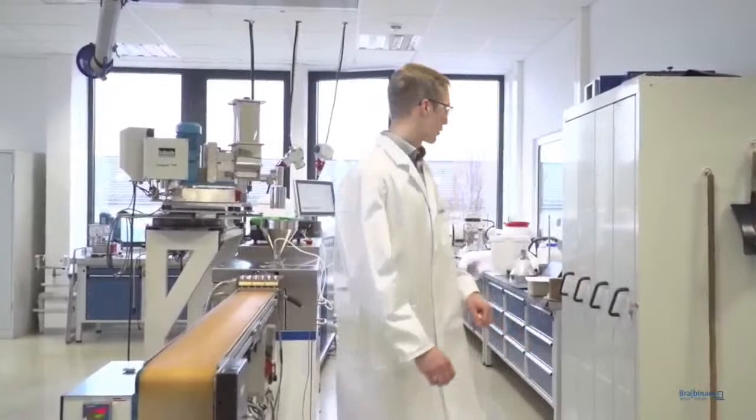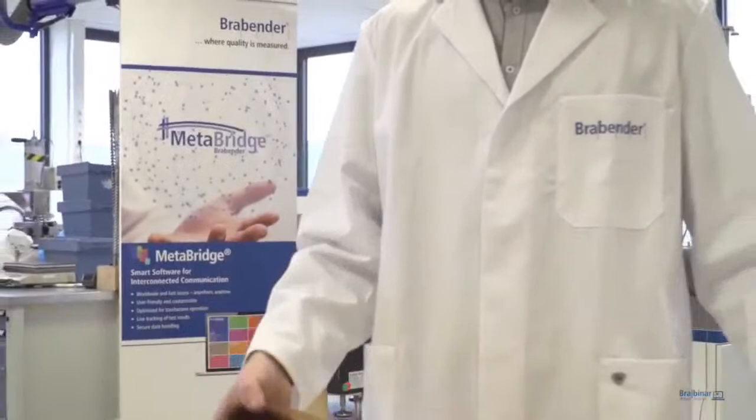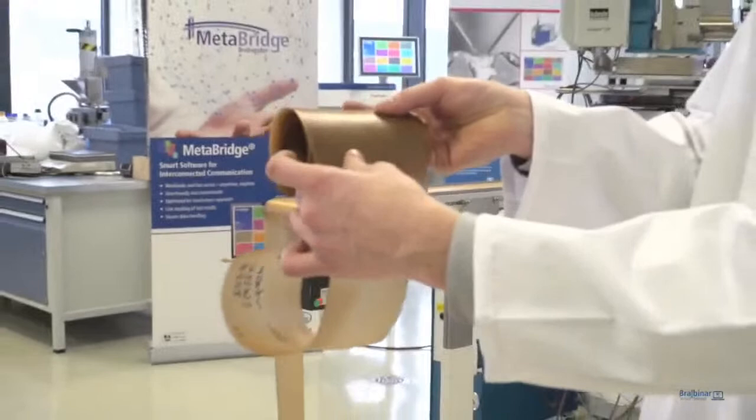But I have to show you the final product here. This is how a dried film looks. You can see that it's not perfect in shape. If you have a closer look, you can see that the material is not completely flat. This is due to the shrinkage of the material.